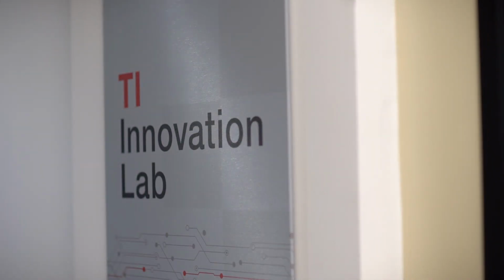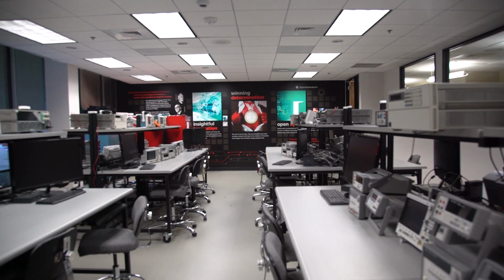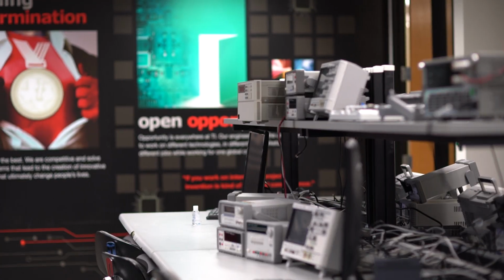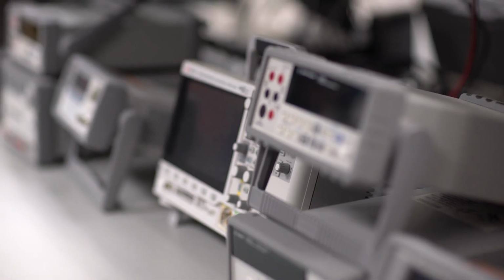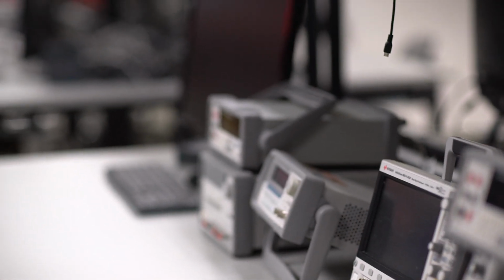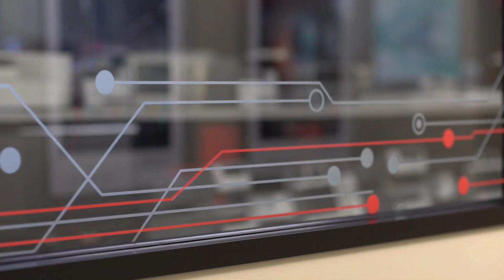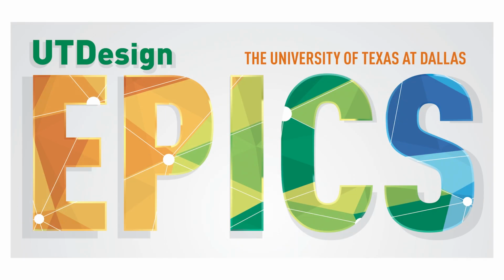In 2015, Texas Instruments donated $300,000 of equipment and $100,000 of support for this lab in which electrical engineering classes are taught. This lab helps innovators develop electronic and control systems for their products, including sensors, controls, analog signal chains, and devices. EPICS is engineering projects in community service.